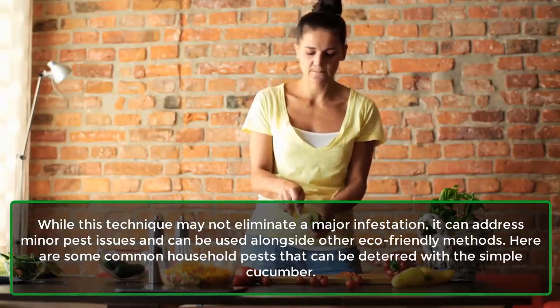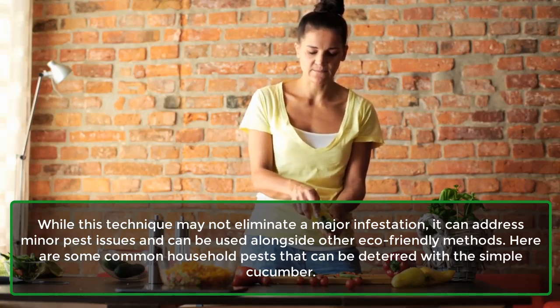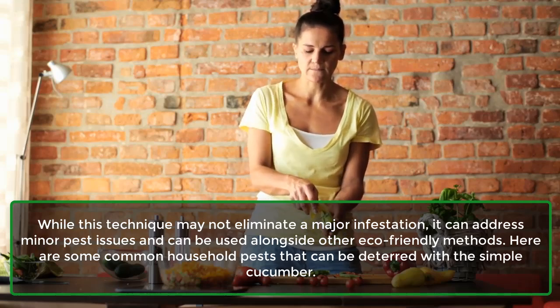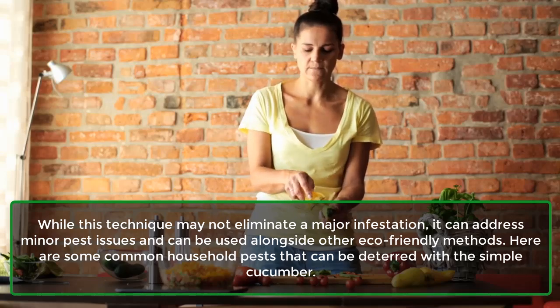While this technique may not eliminate a major infestation, it can address minor pest issues and can be used alongside other eco-friendly methods. Here are some common household pests that can be deterred with a simple cucumber.